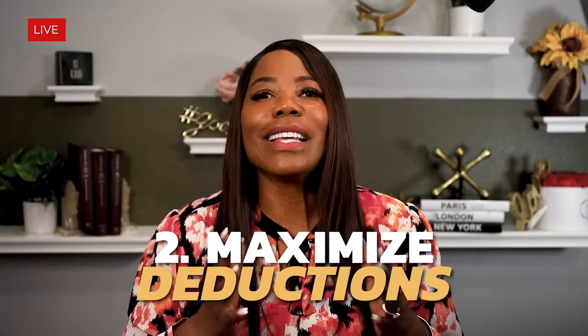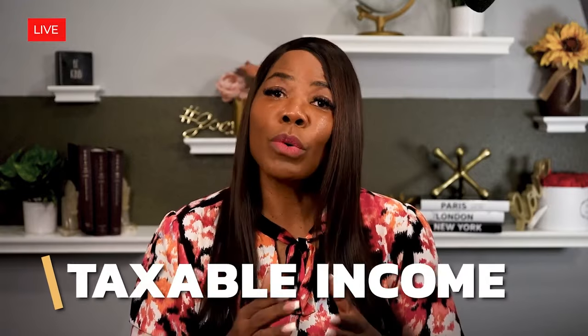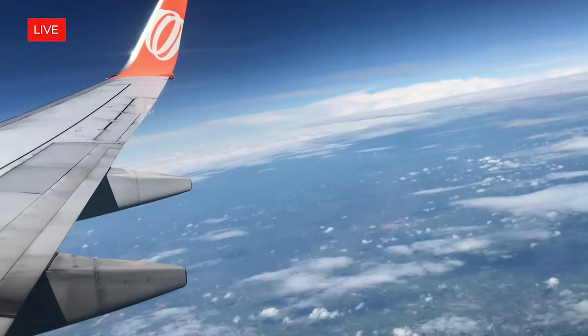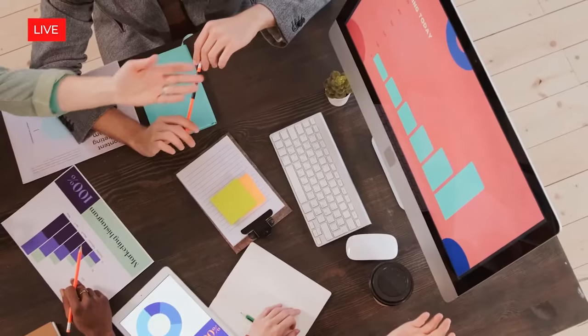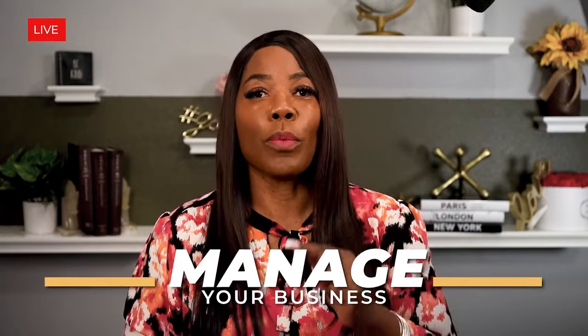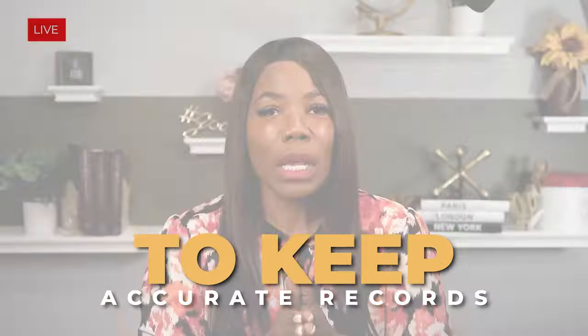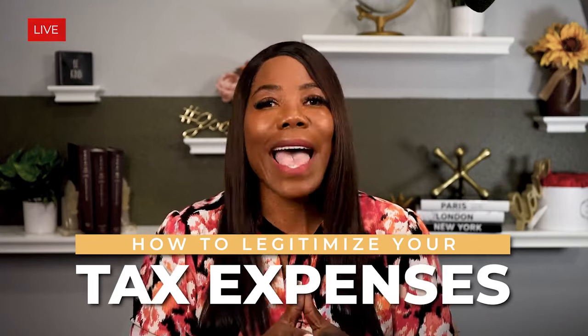Maximize deductions. Deductions are another way businesses can really reduce their tax bill. Deductions reduce the amount of taxable income, which ultimately lowers your taxes. Business owners can take advantage of such things as business travel, office supplies, and equipment. Anything that you're doing to help you manage your business and get to profit is going to be tax deductible. But here's the thing: it's important to keep accurate records and make sure that you understand how to legitimize your tax expenses.